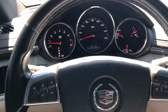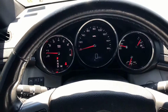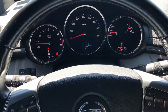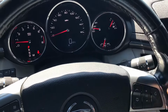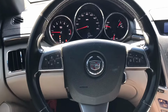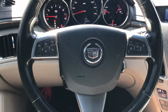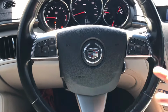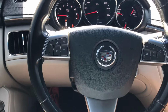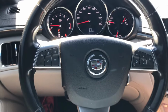Anywho, we got the tachometer, RPM, speed, also got the fuel, oil PSI, and temperature. You got the steering wheel. Look at that nice badge on it. Caddy, I'm proud of you. You changed the game up. I don't know why you guys stopped making this car, but this is the last of the coupe. I need to bring this back because I like this.